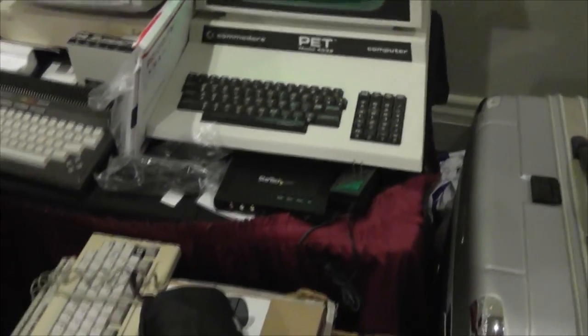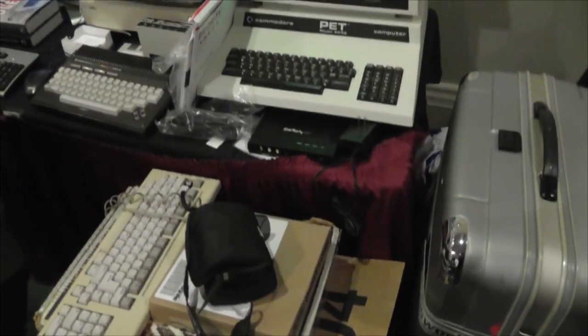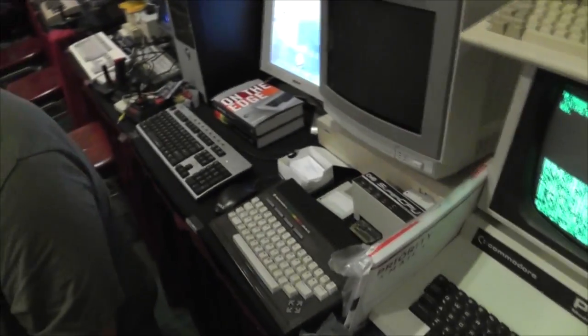Bring your own table, actually. Let's see him stop you from setting it up. A little foldable thing. Or spread a blanket on the floor, you know, like the street vendors do. Oh yeah, I could do that. Yeah. Let's see him stop you.